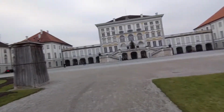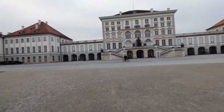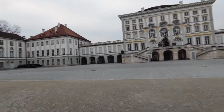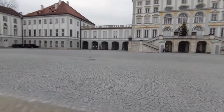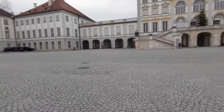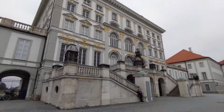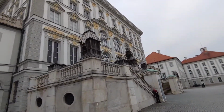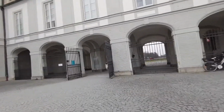So now we're gonna go on the other side of this castle, and I can show you what you can see on the other side. Well, I must tell you that it's really cold. So that's the palace. You can usually go upstairs if you want some pictures, and that's the Christmas tree that they have in the middle because it's Christmas time.